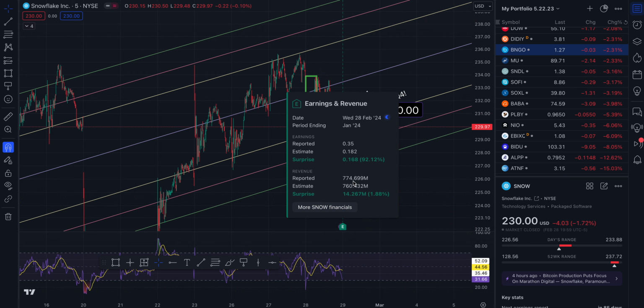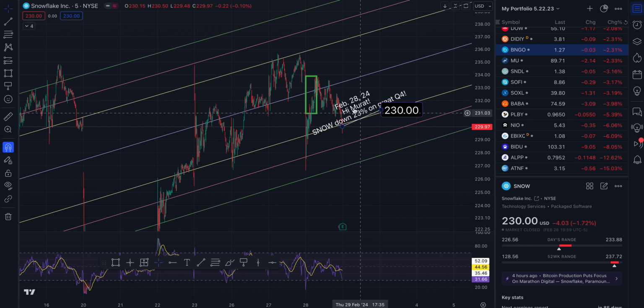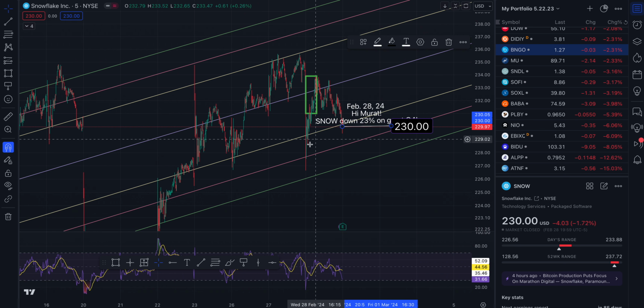The reported revenue, 774.699 million, and the estimate, 760.432 million. So the street loved it and it ran. That's a surprise of $14.267 million, 1.88%. Now we are at support, and we are support down here.